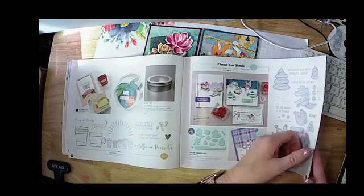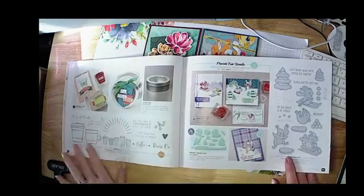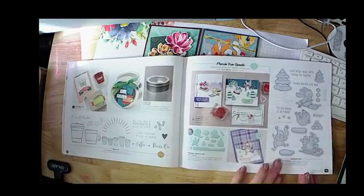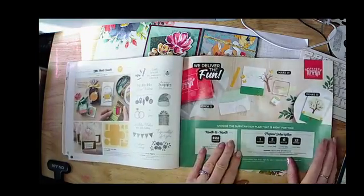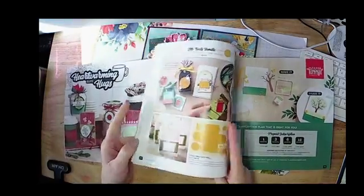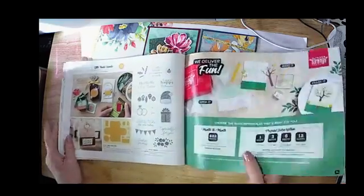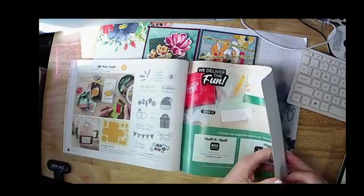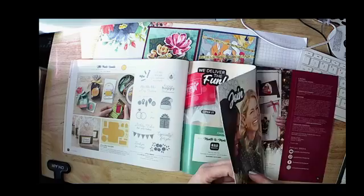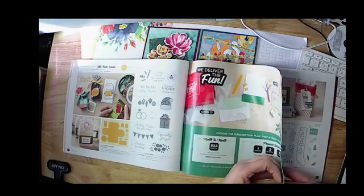Our little Freezing Fun critters and their dies are all going away. The round tins are on sale. Let's see, and that's pretty much it. And the little treat bundle, this little treat duo with the little cutouts and all that, that's all on sale as well. So that's it. That's our whole entire catalog. There's not a whole lot left. I'm trying to see what's back here.